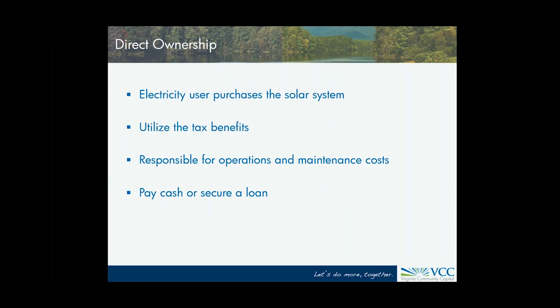Next, I'm going to talk about the direct ownership model. That's where you, as a business or homeowner, just purchase the solar system. You can use the tax benefits. You're also responsible for the operations and maintenance costs of the solar system. And in this case, there are several banks that will offer financing for solar.